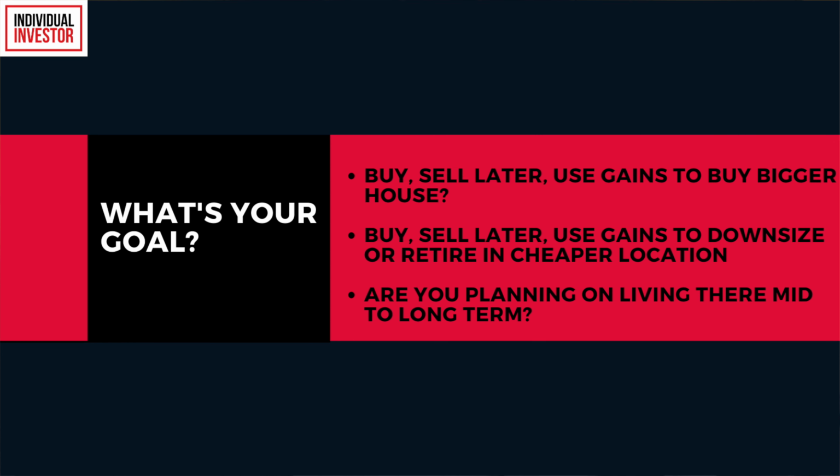Also, it is very important to really consider and think about your goal. What's your end goal? As we saw in the analysis, if you buy, there's going to be a net gain, right? But that net gain is only realized if you sell the property. Okay, if you're going to live there for 30, 40 years, who cares if the price goes up or down or sideways, right? Nobody cares. You only care about that if you're going to sell it and do something with it. So you have to understand what your end goal is.